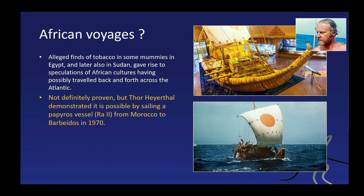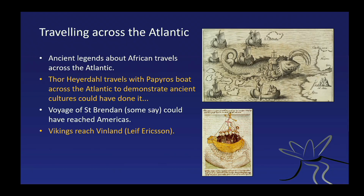And he showed with this experimental type of archaeology that in theory people from the old world could have crossed the Atlantic already thousands of years ago. There was never any real evidence to show that any materials from the old world had been brought over to the new world. There is no archaeological evidence. So while in theory it could have been possible, there is not a lot of evidence that this really happened.